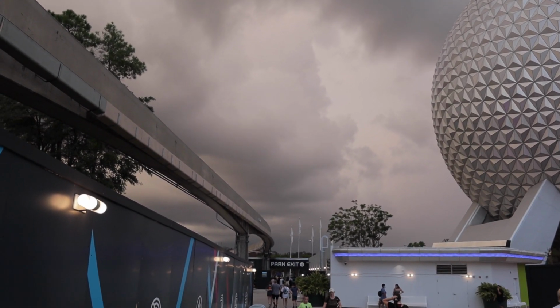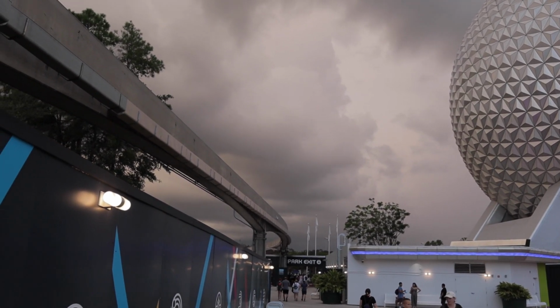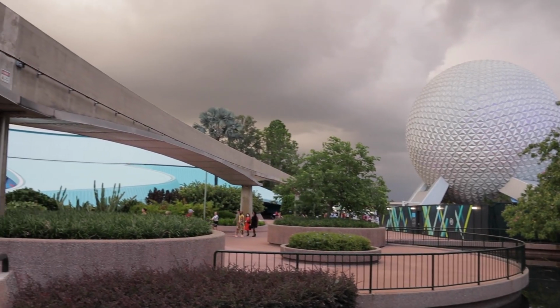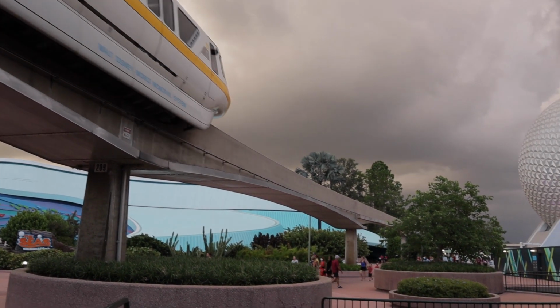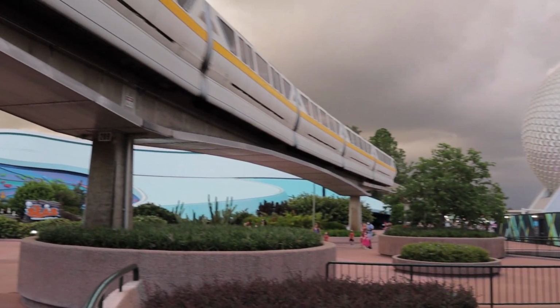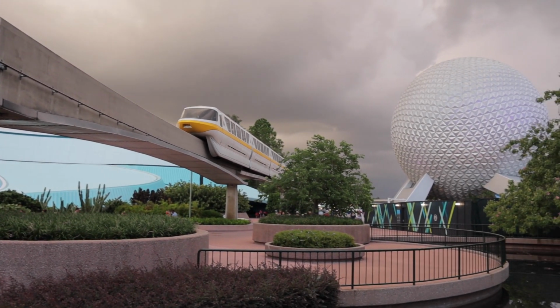I did drive through the rain to get inside the park, but maybe it's moving in a different direction and just looks like it's getting more ominous. I guess I'll find out. This is a little bit of a further look away of what the weather situation currently is right now. So again, we'll see if I do get rained on, but if not, that's okay.